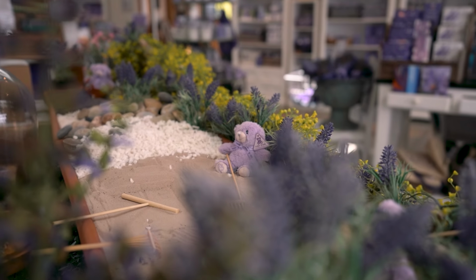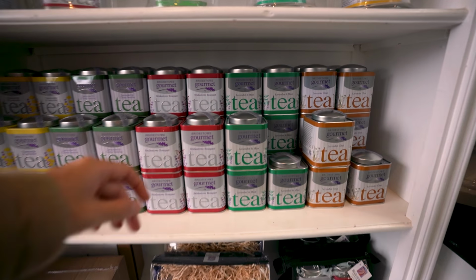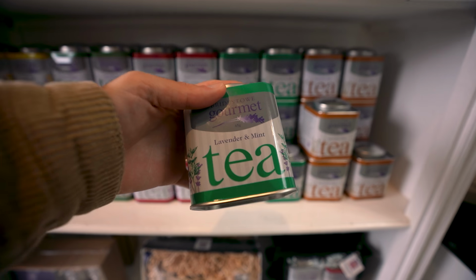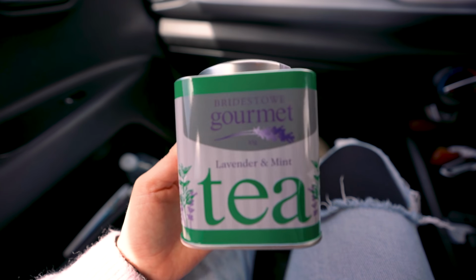It's so beautiful. So they had a store inside full of lavender stuff, so we had to get something. Stephen's dad absolutely loves tea. So we ended up picking him up lavender and mint tea, and I cannot wait to try it.